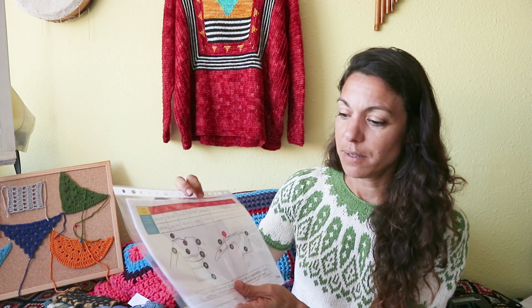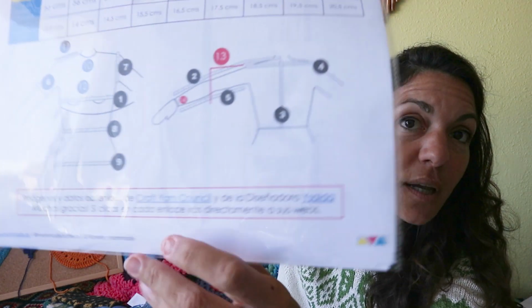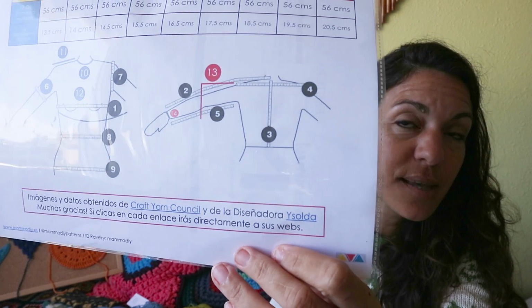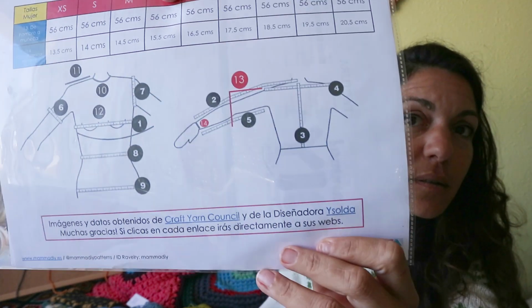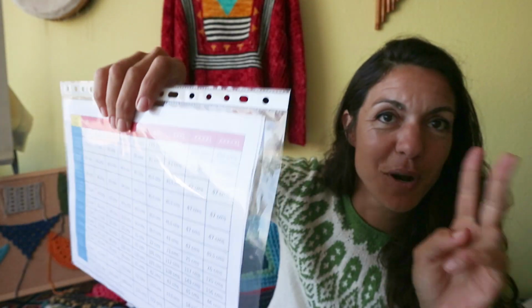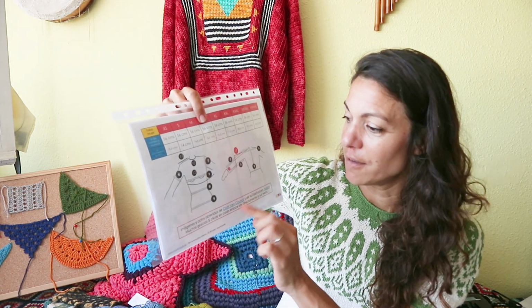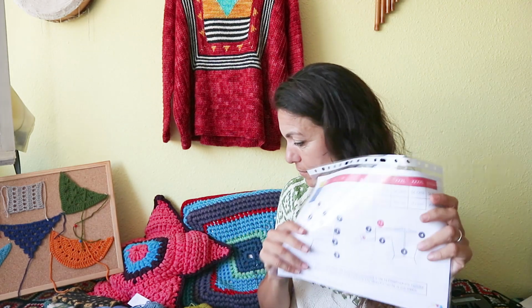And I use information from the Craft Yarn Council and from Isolda, who is a knitwear designer. I made a fusion of both tables, and I made my own version, but all the information comes from Isolda and from the Craft Yarn Council, okay? I just made a little variation between both tables.